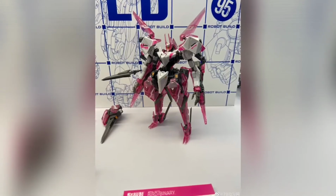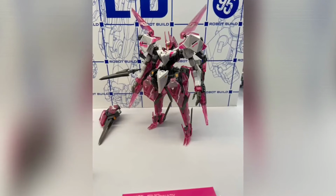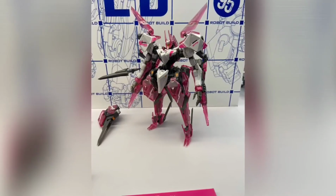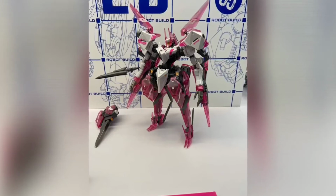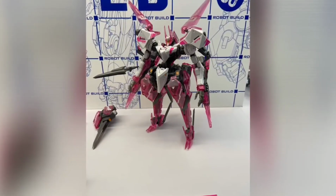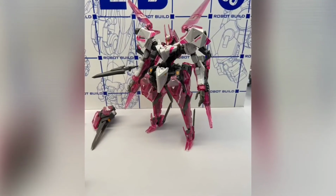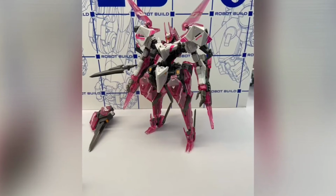On top of that, here we have a few of the figures, and I want to say that this is not any of the two that we saw before, but still part of the same stuff, right? Robot Build. And here is the figure fully painted. As you can tell, some of these parts seem to be see-through, which actually gives it a really cool look overall. I like this pink aesthetic with the white, and it makes it look very regal to me.